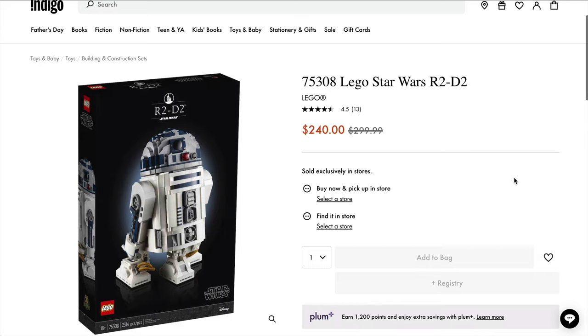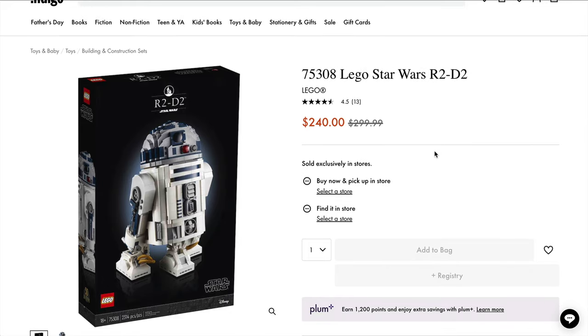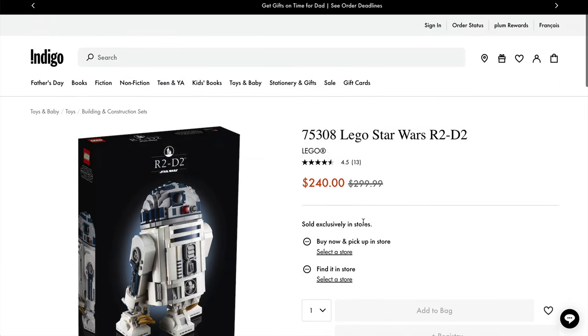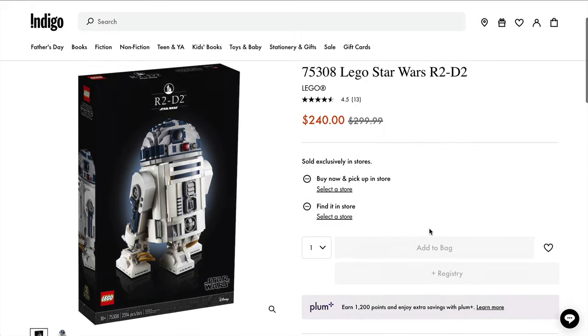And as we're on the subject of Star Wars, the UCS R2-D2, they've still got this on discount. I'm sure when we looked at this before, though, that it was available to buy online, so now it has switched to stores only. They're obviously getting lower on stock. Just have a look and see if there's one near you.